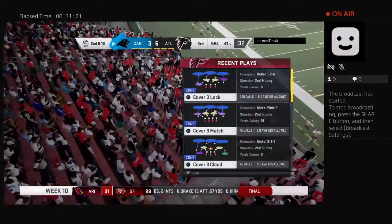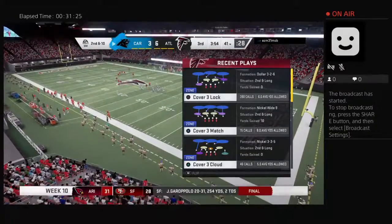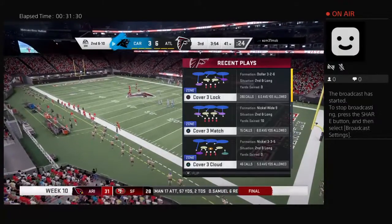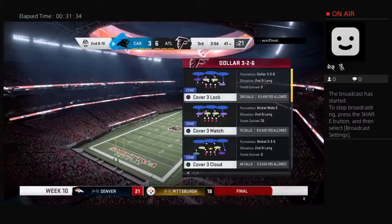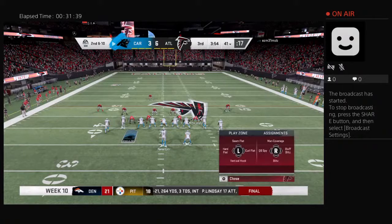These receivers just not able to get much separation. So that means they have to win the 50-50 balls. They've got to go up with the defender and find a way to start coming down with them. And this time, contact and another incomplete pass. Here now is second and 10, again from the 41.